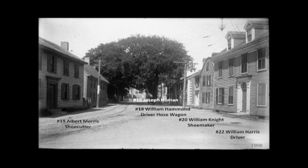And that's who was living in these houses when this photo was taken. There's still some shoemakers in town. William Hammond was the driver for the hose wagon, so all he had to do was walk down the street to go to work. And Joseph Homan's house was in there.